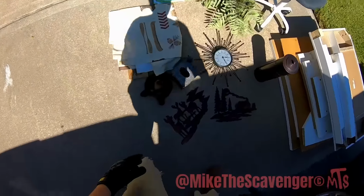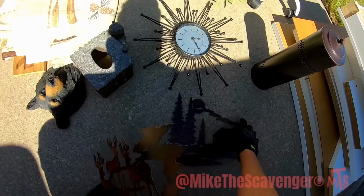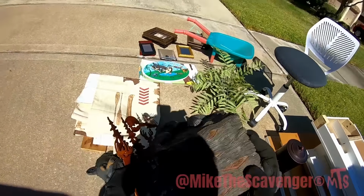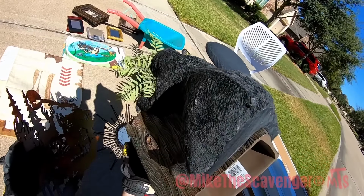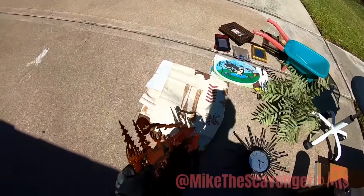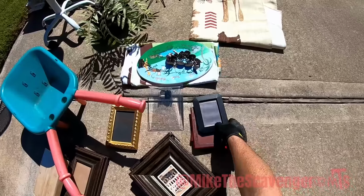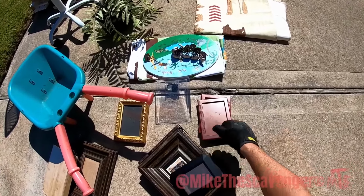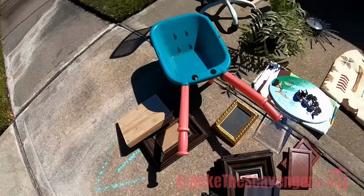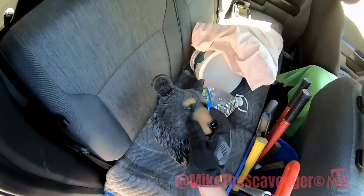I saw some stuff that I want for my cabin theme room. Here's some deer cutouts, cabin cutouts with the chairs. There's a bear tissue holder. And a bear head. Any good picture frame? No, I just want the bear stuff.